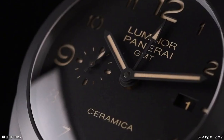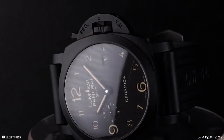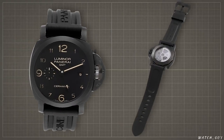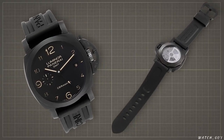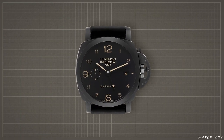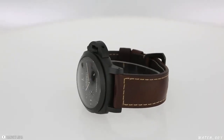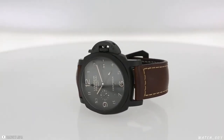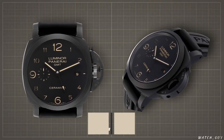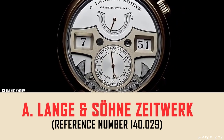The dial features the iconic small-second subdial at 9 o'clock, a nod to Panerai's heritage. Originally designed for frogmen, this detail ensures the watch's functionality is immediately visible. Powered by the hand-wound P2002 caliber, the Luminor 1950 maintains Panerai's tradition of durability and performance, all for $11,849.